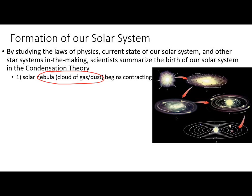But every once in a while you'll run into, and it's almost like a fog, a chunk of outer space that has gas. Now that gas isn't there for no reason. That gas is probably put there by a star or something. Okay, but our solar system, which is our sun and our planets, all started out in what we call a solar nebula. So the solar nebula began contracting.